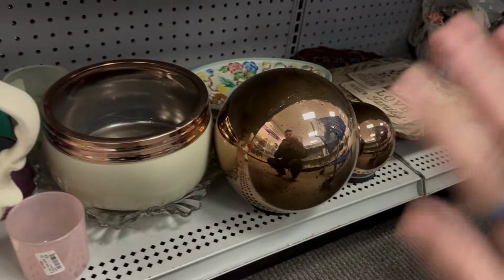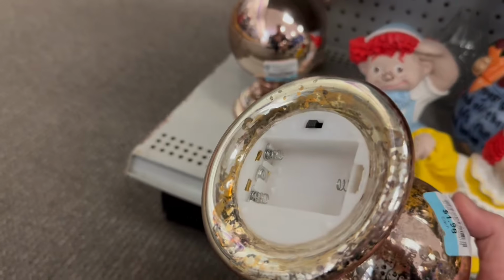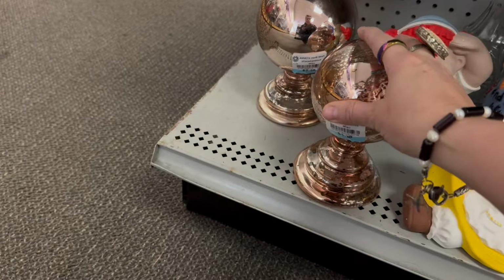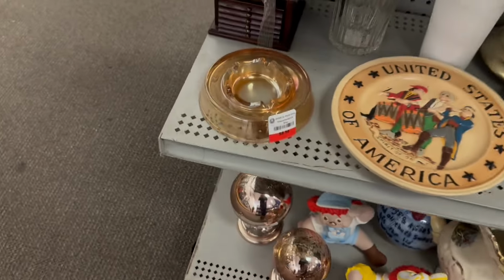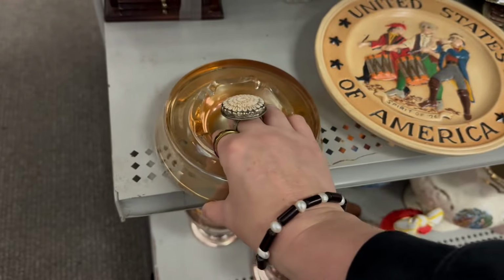Hey, hello. Look at me working the glutes down here. I'm after the shiny balls. All right, this used to have, I guess, I don't know, it lit up. Don't know. But this is nice.